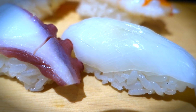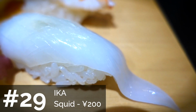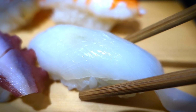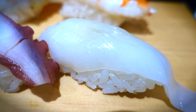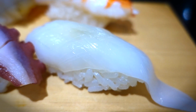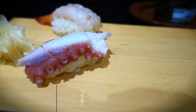Next, ika. Yes, ika, aka just the standard squid. This one is very common, and sometimes I get it and I really love it. Other times I get it, I don't. Yeah, I think it really depends on the place again. Sometimes it's too chewy, almost like eating chewing gum. Yeah, but if you can get a soft one, it's just so good. It has an almost starchy, chalky kind of flavor, which sounds weird, but it could taste milky too if you get a good one. Yes, exactly.